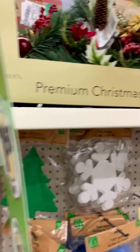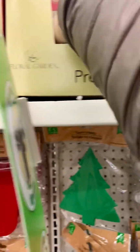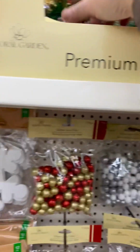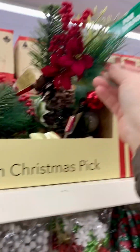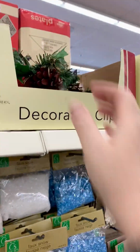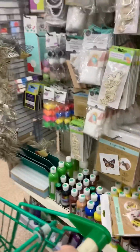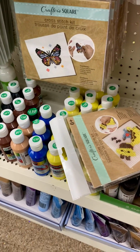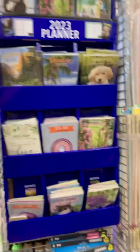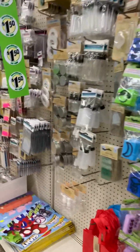What else they got? Same one as last year. They're not as nice. What's this one? No. I don't like anything. Didn't someone say they bought chalk paint here and it was good? I thought. There's some calendars, small ones. Hey, look at that. For organizing. Wow, crafter section.